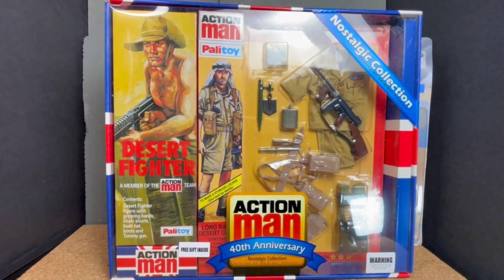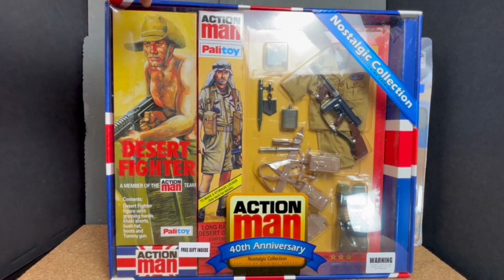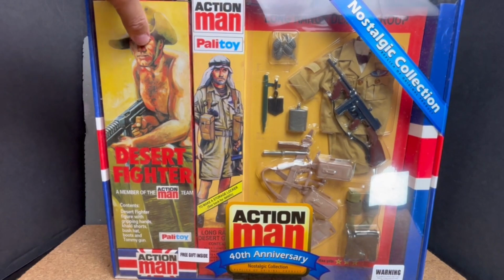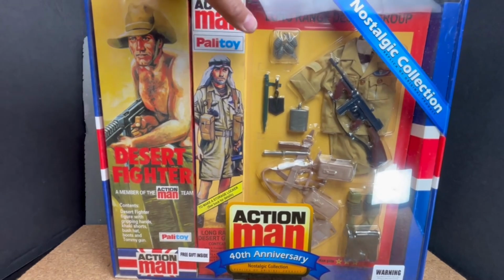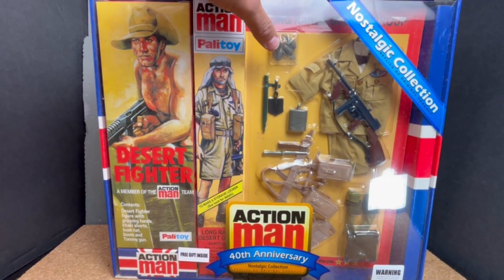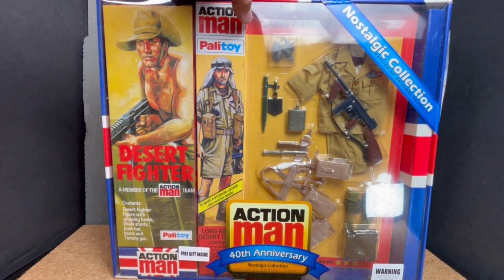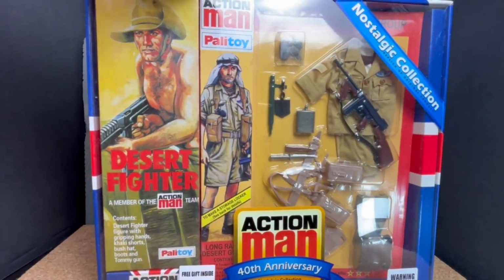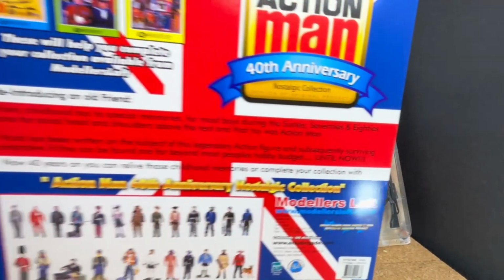It's the Desert Fighter, but here's my Grail right here, the Long Range Desert Group right here. And like I said, this Desert Fighter is cool, and I'll probably be doing an unboxing on this pretty soon. But this is one of my Grail figures right here. This Long Range Desert Group. It's a 40th anniversary, not a vintage one, but hey, I'll take it. And I got a good deal on it, and I decided to go ahead and pull the trigger on it, and there it is, right?